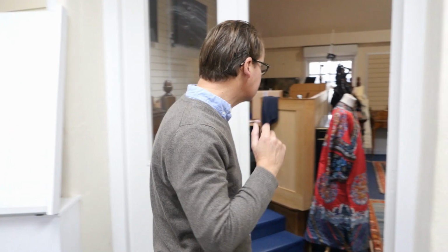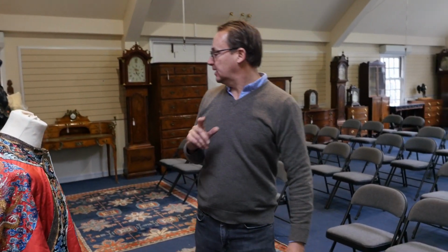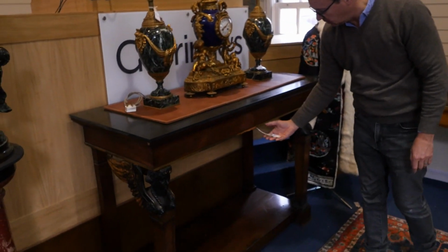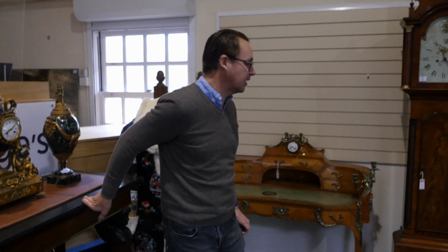case. Into the main sale room, and a selection of furniture for you. Not a huge quantity, but some real goodies. This rather handsome console table here, that's probably a later top, but still, that's a good looking thing. Got 360s, just in that modest 8 to 1200.